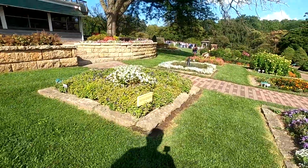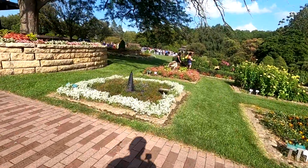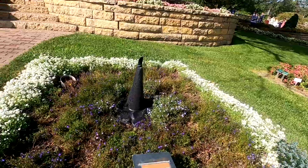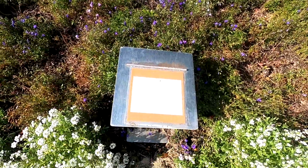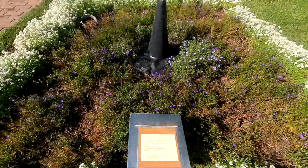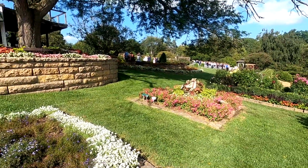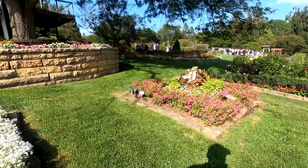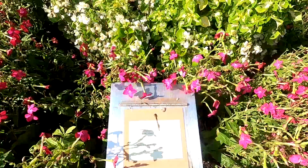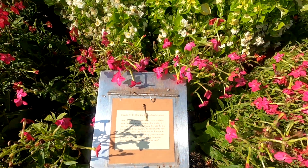Alright, and then to show you one more thing, this looks like the Wicked Witch's garden. See that hat? Chapter 12, the search for the Wicked Witch. You see that? We got that. So very, very, very cool. Chapter 17, how the balloon was launched.